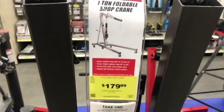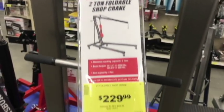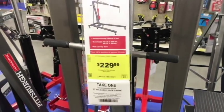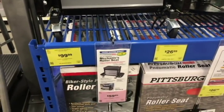All right, let's take a look at the engine hoist. Engine hoist right here, we got a 1-ton, 179. You want to step it up to the 2-ton, 230. So, you know, extra 60 bucks or so.